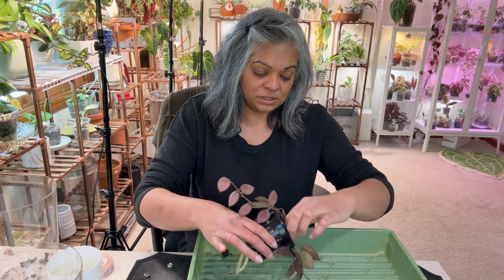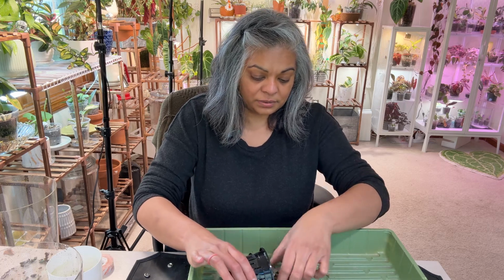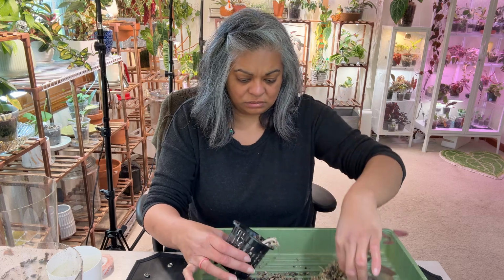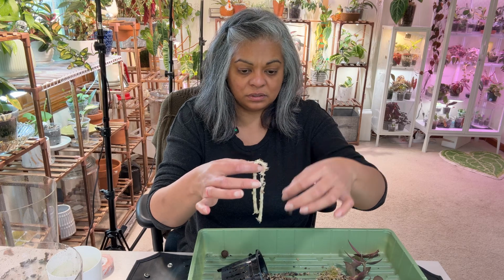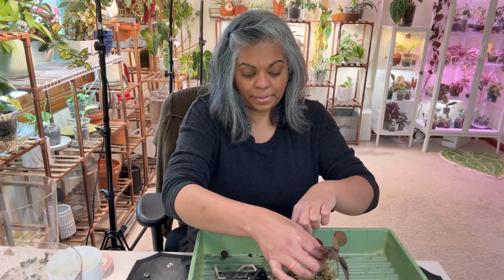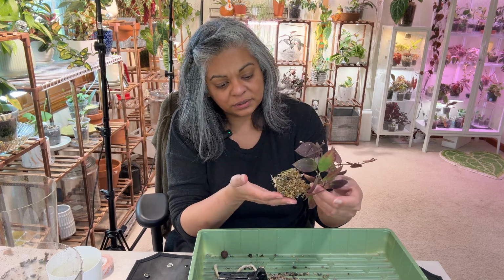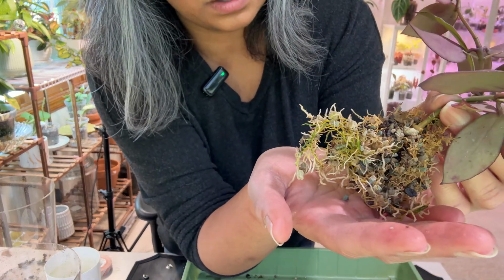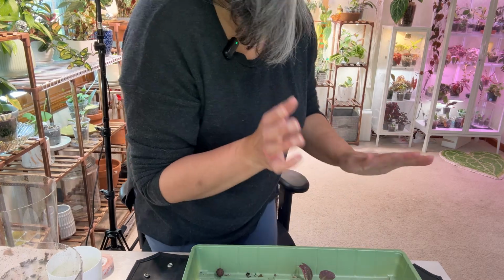I don't particularly like the pond. Oh, I ripped some roots on this little, yeah, not good. Don't like that. All right, so the roots look good. I'm gonna leave the pond in there because I don't really think anything's wrong with having some pond in the soil. So I'm gonna get everything for this.